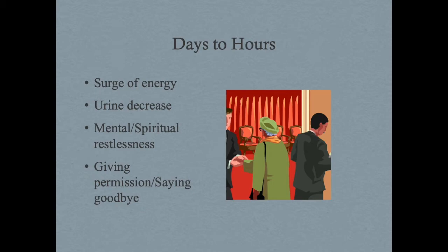Another one would be urine decrease. You might notice it especially for patients who have catheters, because you can see the bags on the side of their beds when you visit. You might notice that their output is not as much as it used to be. That usually happens because fluid intake has decreased, and there's also a decrease in circulation to the kidneys.